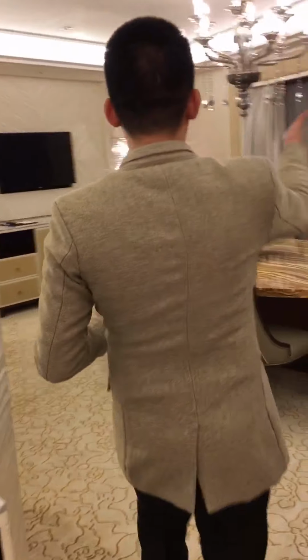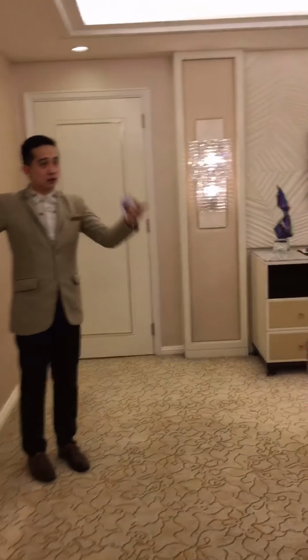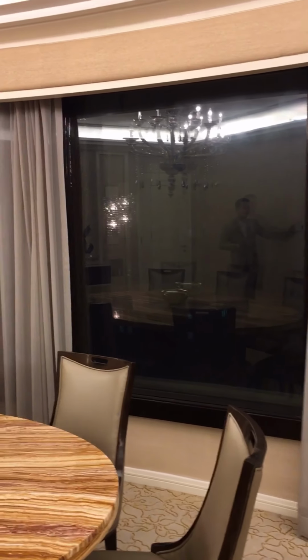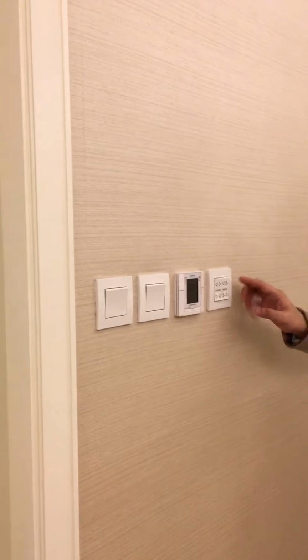Then this one is the living room, dining room. And then you also have TV in front. And then the chair, ma'am. If you want to open the chair, just press this one. Then you can, okay, then close that, ma'am. And then the curtain right back. You can actually press it here. This is the chair and this is the curtain.